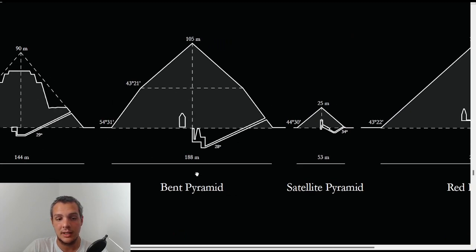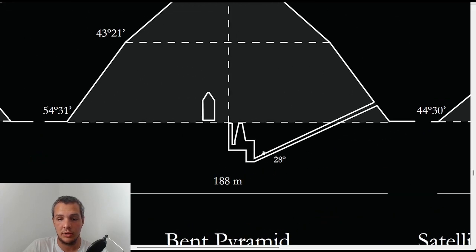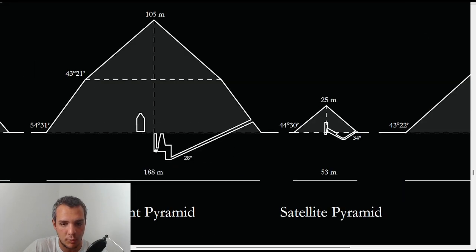Then the Bent Pyramid, same thing. Descending corridor, same inclination, 28 degrees, to reach the north, the stars of the north. But then here you have more than one chamber and more than one descending corridor. This is just the north one. Then you have this upper chamber, which is linked to the west. And then you have a chimney here. It's way more complex than ever before.